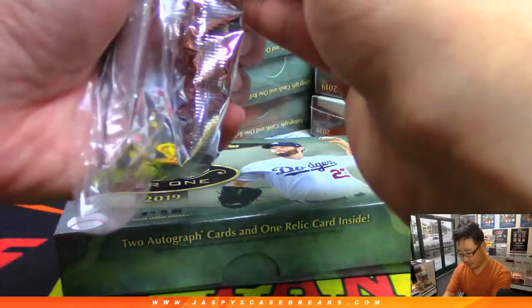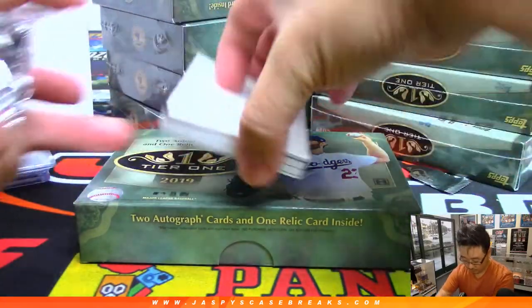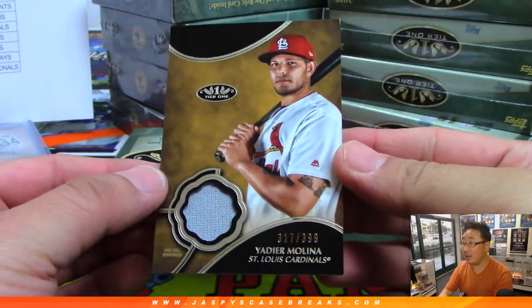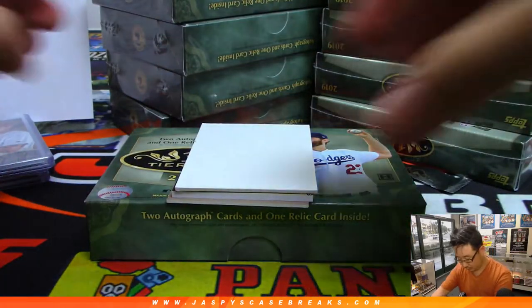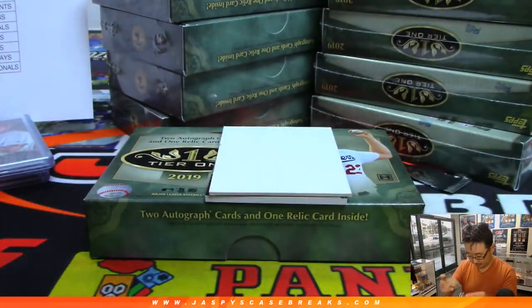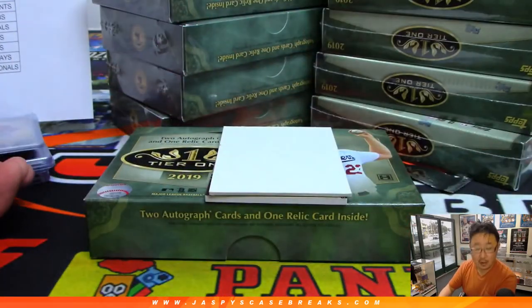All right, next box. All right, we got Yadier Molina to $3.99 for the X line and the Cardinals. And we've got Francisco Arcia to $2.50. That's for the Angels. Boombox with the Angels.